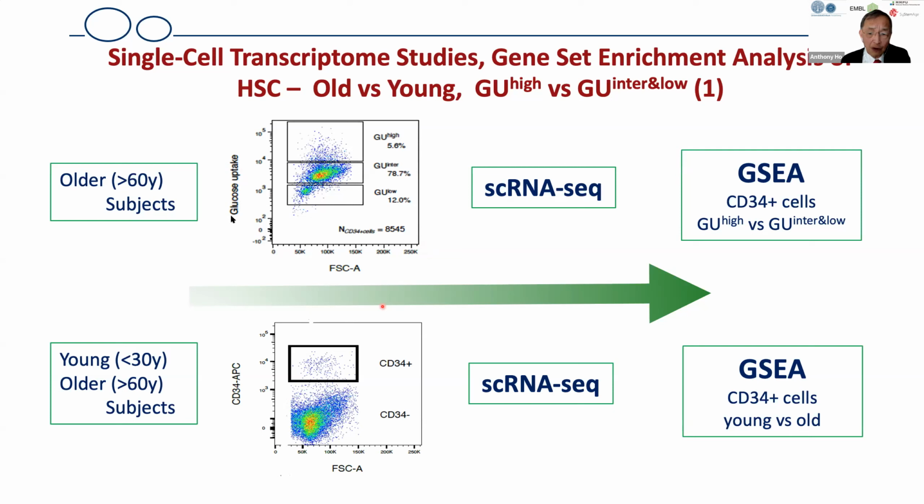And then for comparison and as a reference, we have also performed transcriptome profiling studies comparing the whole CD34 population derived from old versus young subjects, and gene ontology comparisons, as well as multi-layer gene set enrichment analysis studies were then performed.